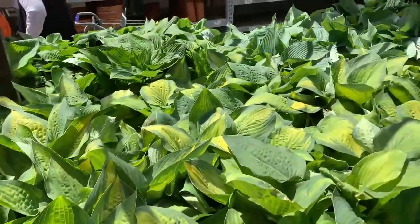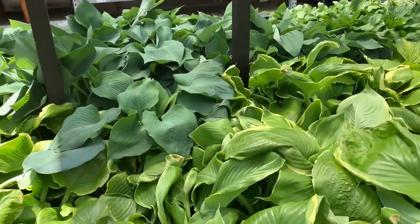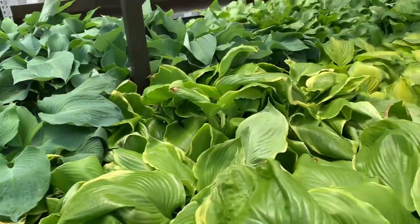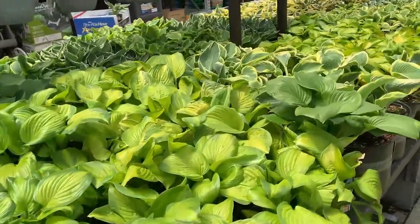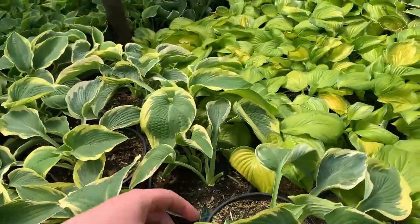Here are all the hostas. Is this your bluer one that you like, Gary? I ended up getting the one with the yellow on the outside.